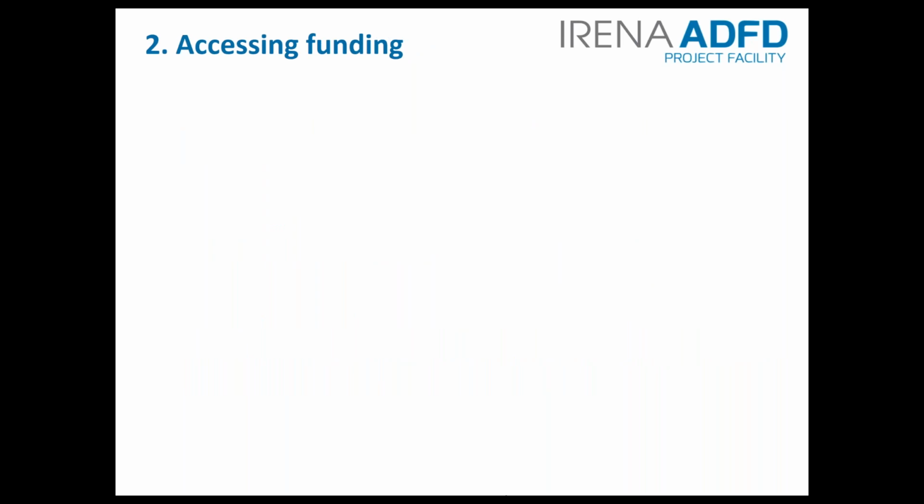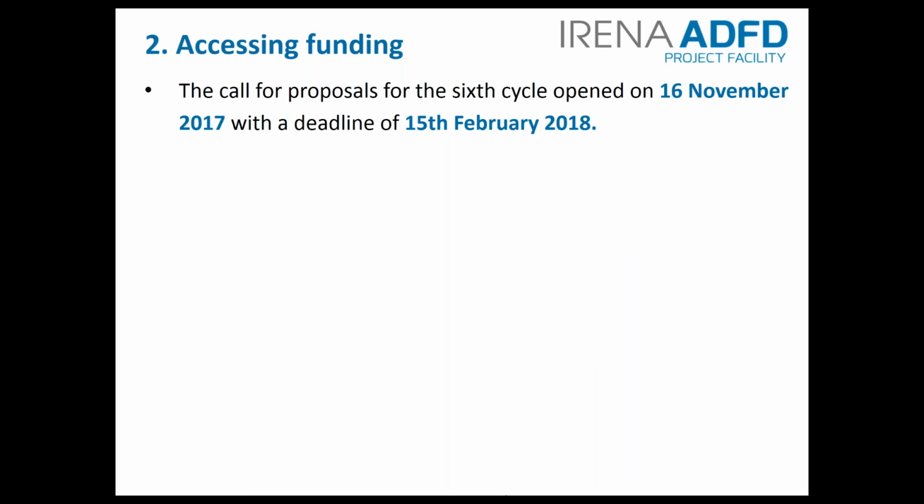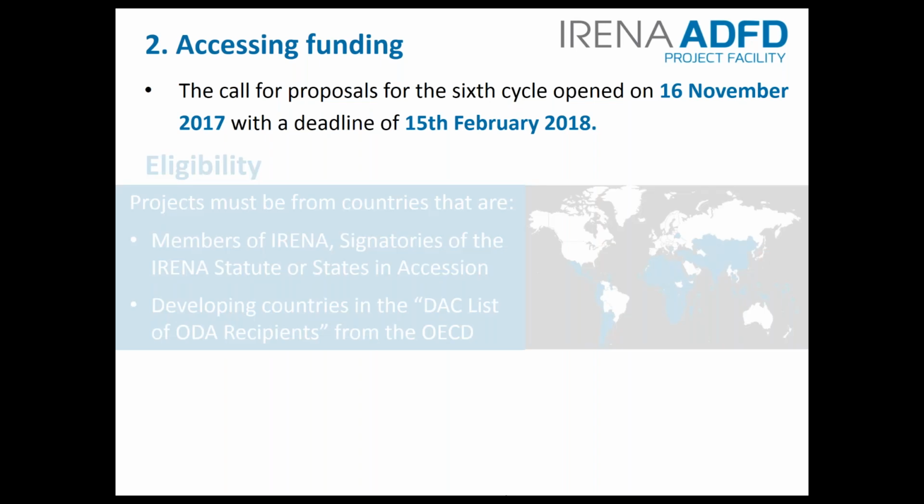I'm going to briefly look through what the process is and also what the eligibility is here. Right now, the call for proposals, the 6th funding cycle of the 7 that have been offered, opened on the 16th of November 2017, and there's a deadline to receive summary proposals by the 15th of February 2018. We'll explain a little bit what the summary proposals need to contain later in the presentation.